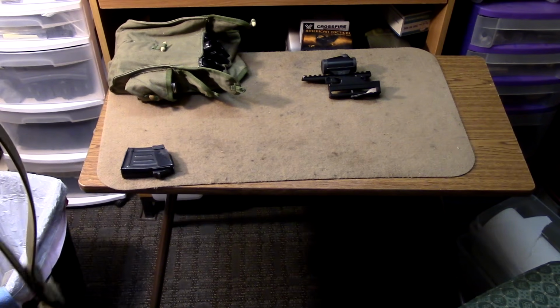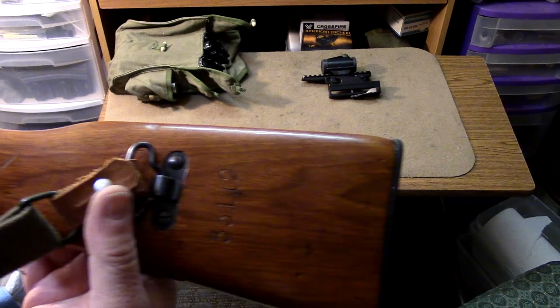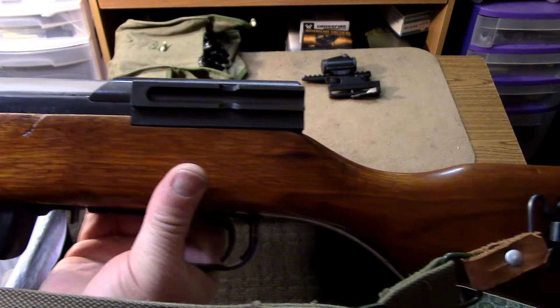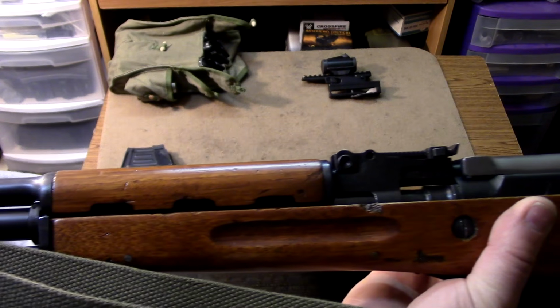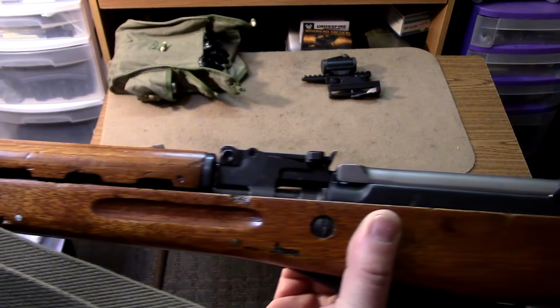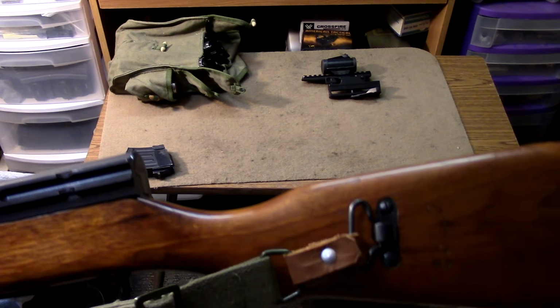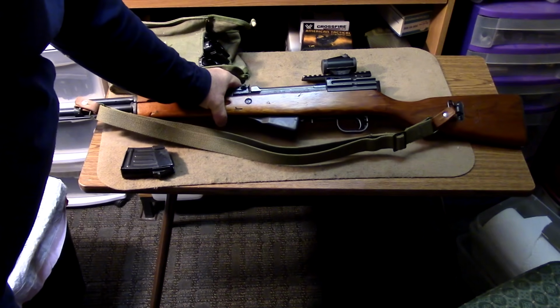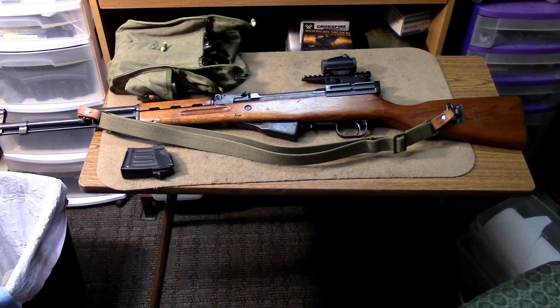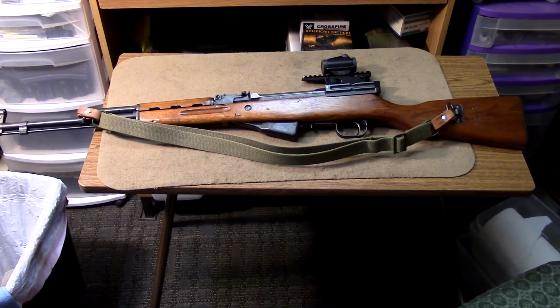So again, it's an earlier Chinese stock with the side mount sling. There's another look at that Molot rail on top of the usual rail, called the Hunter or the Para Hunter, and there was another importer called the Cowboy Companion. I believe it might have been CSI that did this. This was K Sports. So there we have it, the K Sports Hunter.